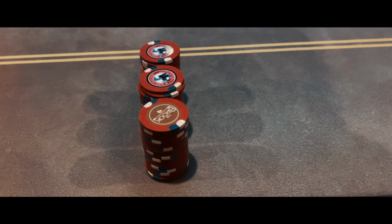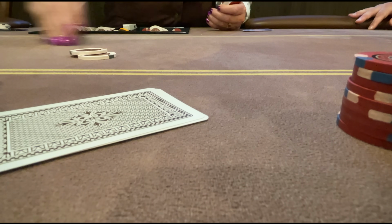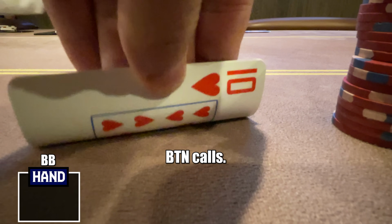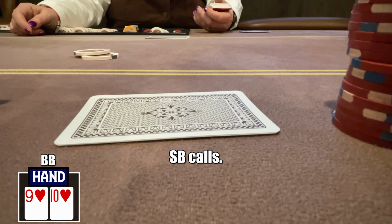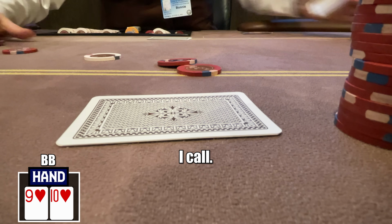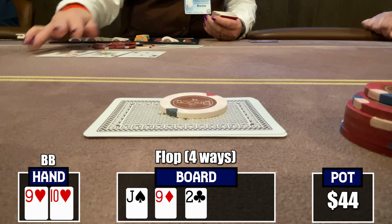We start the session playing 1-2 at the Brook. It's a $300 max buy-in, and first hand here we have 10-9 of hearts in the big blind. There's an under the gun open to $11. The button makes the call, small blind makes the call. There are a ton of short stacks on this table, and facing an under the gun open, out of position, for a lot of different reasons I'll just toss in $9 more and make the call and not 3-bet. Anyways, the flop comes Jack-9-deuce rainbow, with middle pair and backdoor straight draws.